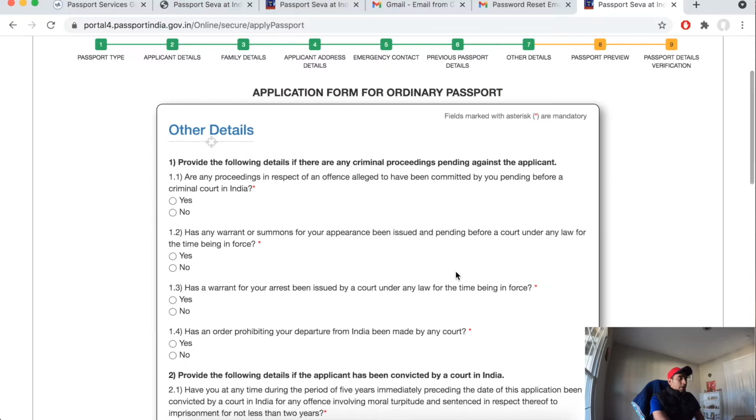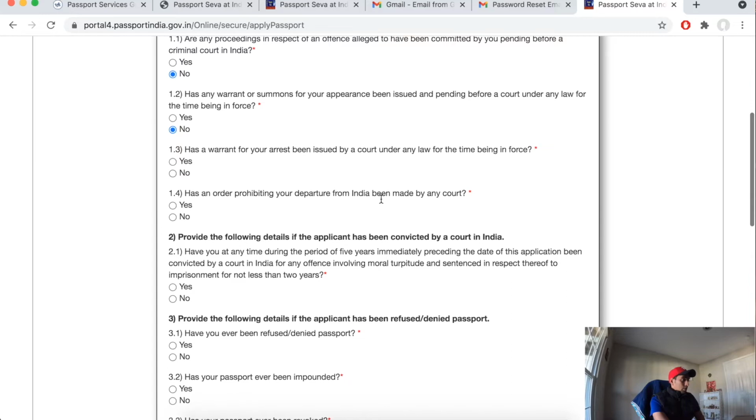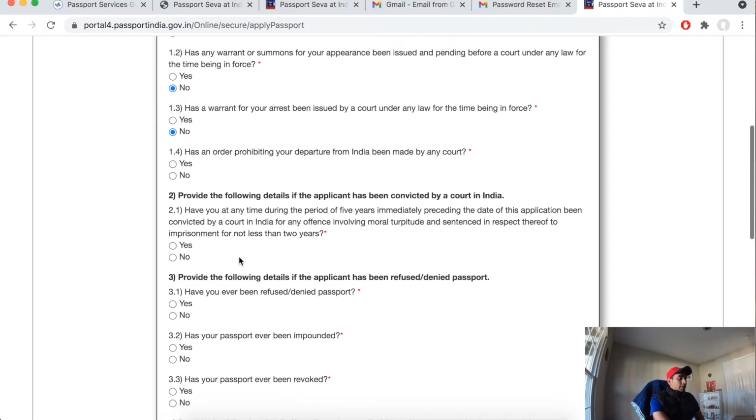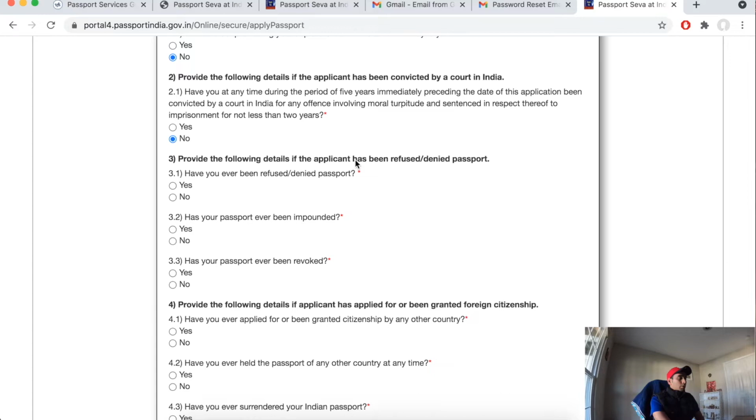And then this is pretty much like background check kind of questions, right? Are any proceedings in respect to any offense committed by you pending? No, but yes, if you have something, please don't say something that's not true, because you might get in trouble, right? So most of the answers for this should be no, but again, if you have a yes, make sure you have supporting documents for that. So just be cautious of that and always provide accurate information, right?